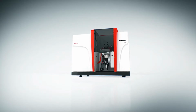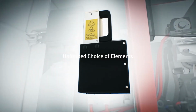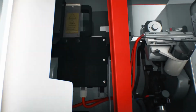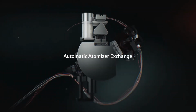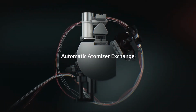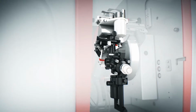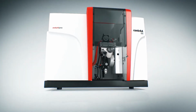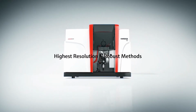With a long lifetime and straightforward alignment-free replacement of the xenon lamp, operating costs are kept at a minimum. The dual atomizer with automatic exchange and two-dimensional alignment allows fast and simple adaptation to any requirements. With the smallest footprint of all current models, the ContrAA 800 is packed with innovative technologies to streamline your work.